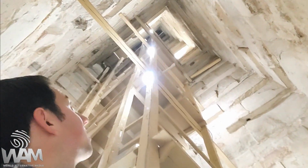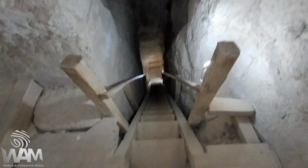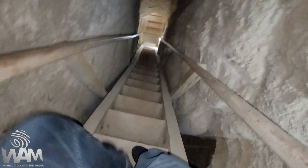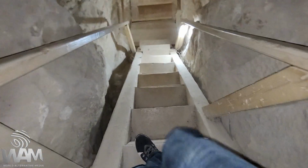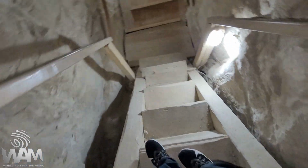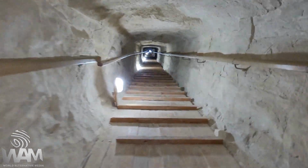Wow, that's just so amazing looking up at that. Incredible. And then when I look up, I see all those bats. All right, down I go down these steep stairs. Here we go. Oh, that step buckled under me. Whoa. All right, careful. Careful. Yeah, Stevie, you're better off over there. You wouldn't have liked that.